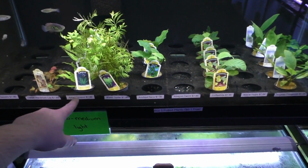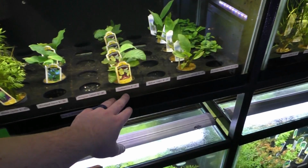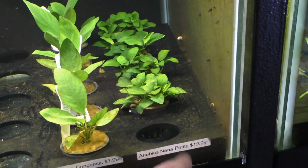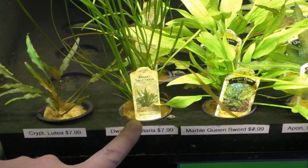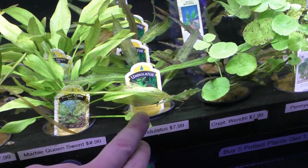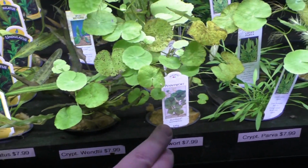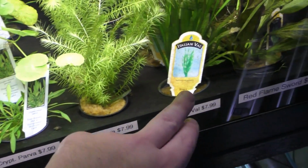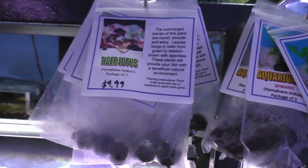Dwarf aquarium lilies, Potamogeton crispus, water sprite, Anubias nana, Anubias coffeefolia, Anubias congensis, Anubias nana petite. Over here we've got some Cryptocoryne lutea, dwarf sagittaria, marble queen swords, Potamogeton undulatus, Cryptocoryne wendtii red, pennywort, Cryptocoryne parva. We've got Mayaca here, Italian val, and some red flame swords. We've also got bulb packs of the dwarf lilies and tiger lotuses.